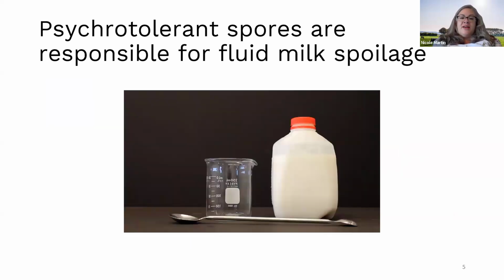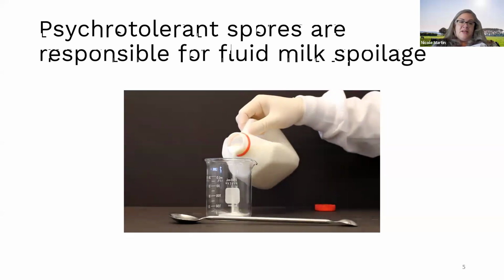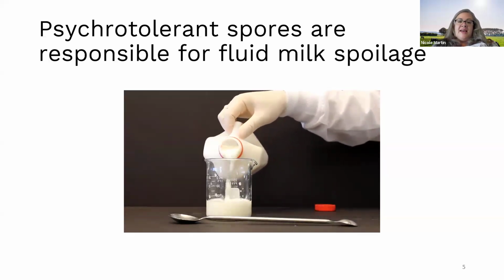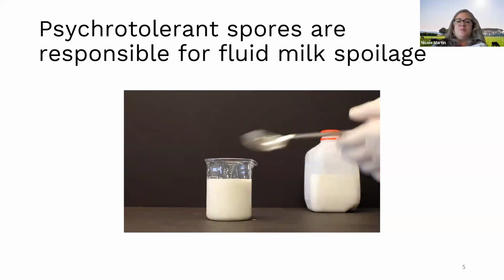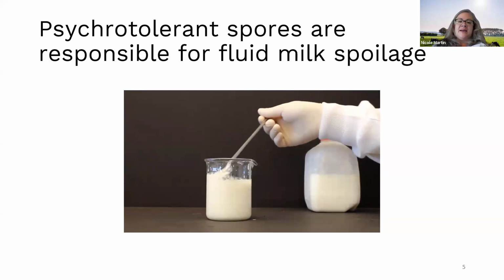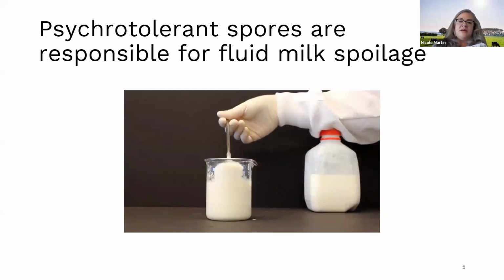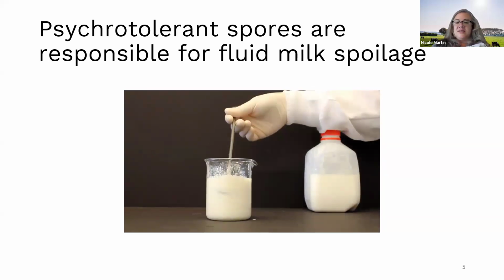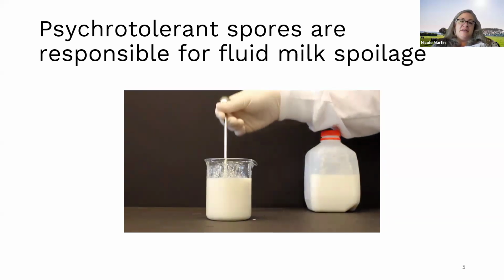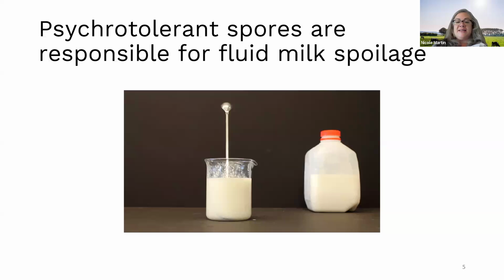Here's a video that a student in our lab made of a spore former inoculated into milk. So the defect that we see here is called sweet curdling. So you can see it's pretty chunky, right? Essentially what happens is when this bacteria grows, it produces enzymes that break down the proteins in the milk, and then they coagulate together, and it causes essentially curds in the milk. And it's called sweet curdling because there's no acid development.